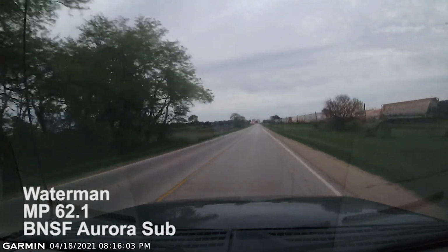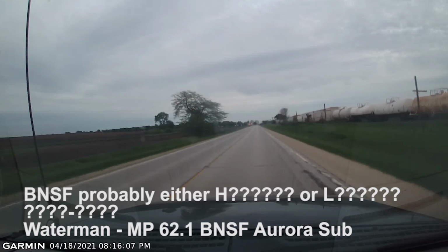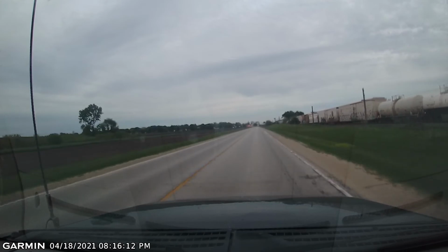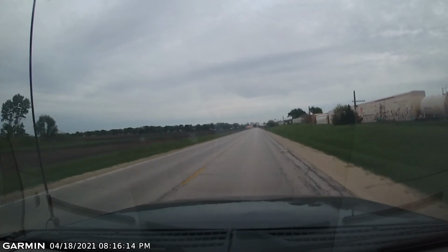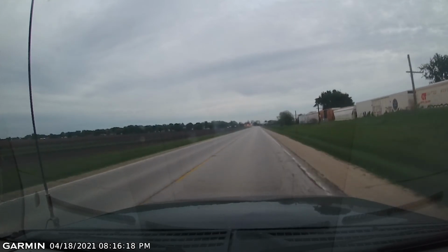How fast are you going? I'm going 65, so... That's about 60. Have to slow down. A short one. Going below 60 and I'm still going faster than that slightly.